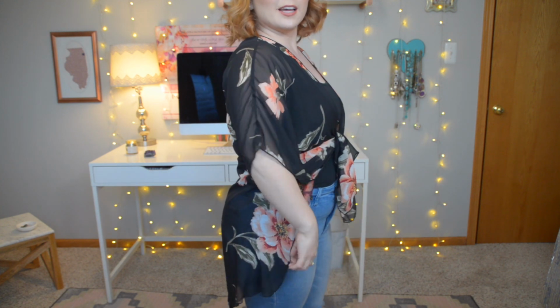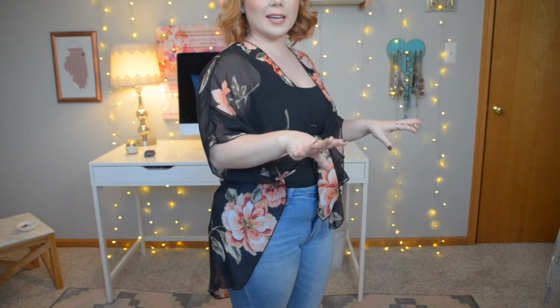I'm typically a very colorful person, so I like that this has the black base and then gorgeous kind of coral pink flower detailing. I love it. Still wearing my most favorite jeans because I don't want to take them off, but I will show you the other bottoms.